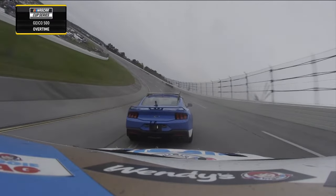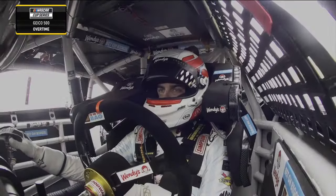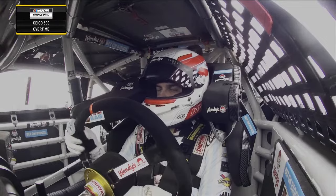Hear him shutting it off, saving as much fuel as possible. You're going to see massive pushes out of Chastain. Saw it in the first stage. That car was very aggressive with his pushing, very capable. Noah, you better hold on and be ready, buddy.